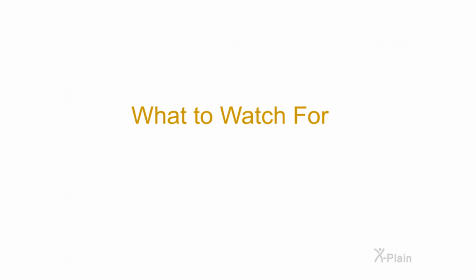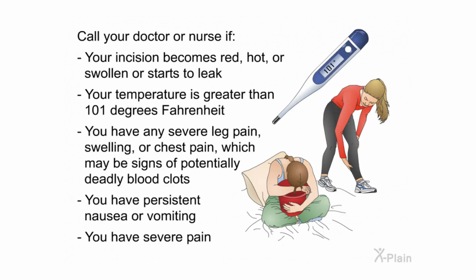What to watch for. Call your doctor or nurse if your incision becomes red, hot, or swollen or starts to leak. Your temperature is greater than 101 degrees Fahrenheit. You have any severe leg pain, swelling, or chest pain, which may be signs of potentially deadly blood clots. You have persistent nausea or vomiting. You have severe pain.